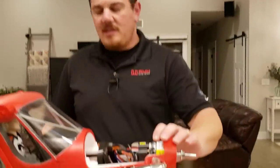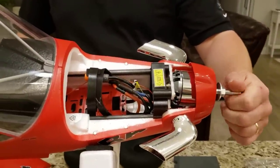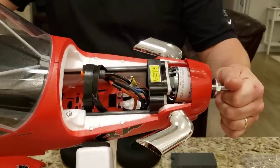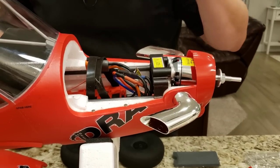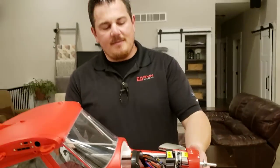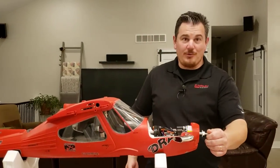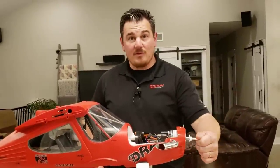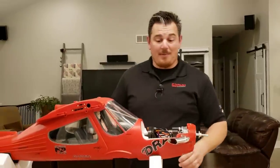So just to give you an idea, look how humongous this motor is. Oh my goodness. This is a 400 kV brushless outrunner, obviously. And it is an EFLM 5065D, which means it's 50 by 65 millimeters. That is huge. So very excited to see how this thing runs, and it feels smooth, which you normally don't have on such a powerful motor.